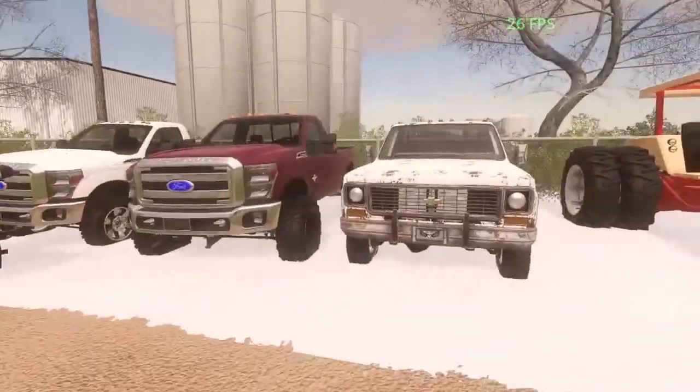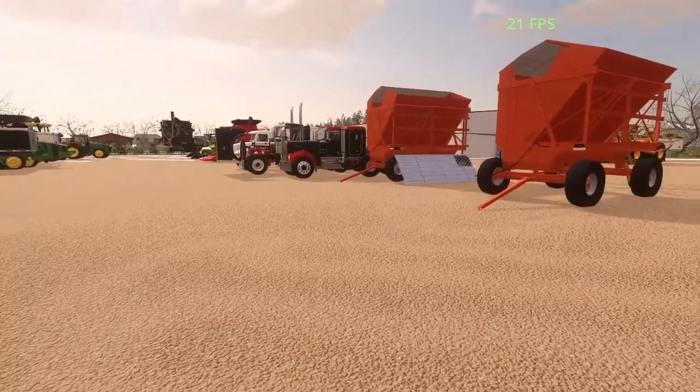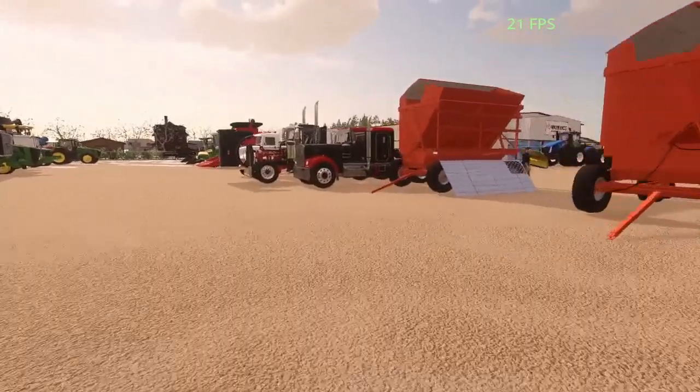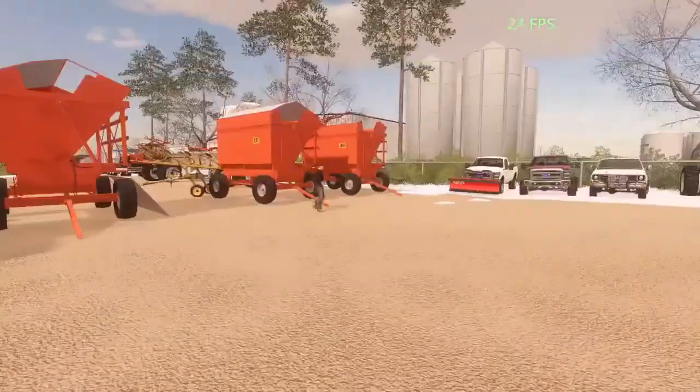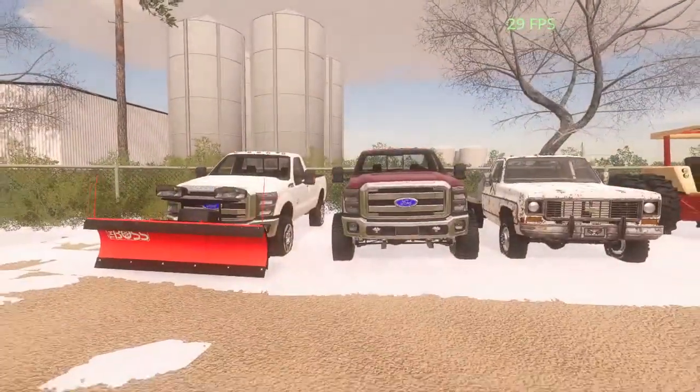We only got these three left. It sure is. We have three last trucks left. Well, pickup trucks. Three last pickup trucks. Yep. We're getting on.